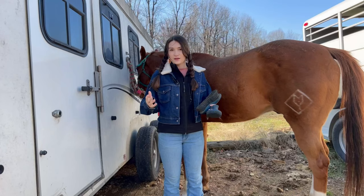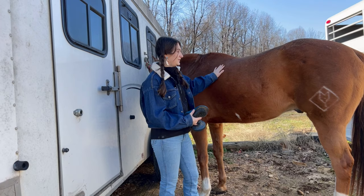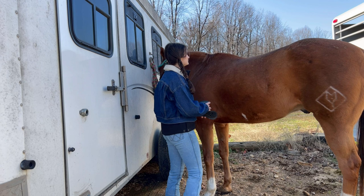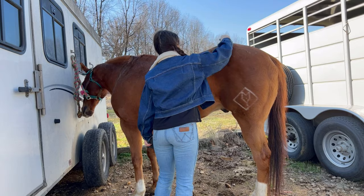Of course, we always start by brushing him, and he is covered in lots of dirt. As you can see, he's been rolling and playing in the mud, so I gotta get it all off. I'm gonna use this little scrub thing. I call it a plastic curry. I don't even know if that's accurate, but I use it. It just kind of breaks up the dirt, and it's easier to brush off with the soft brush after.